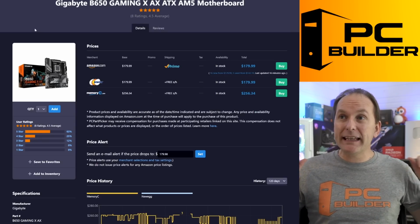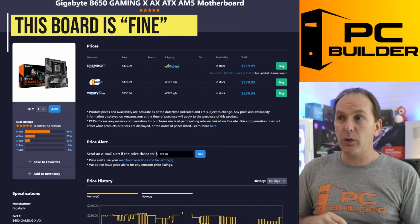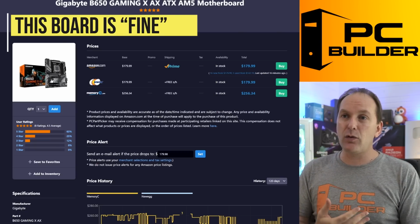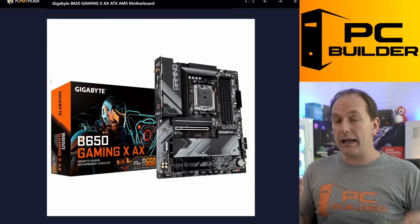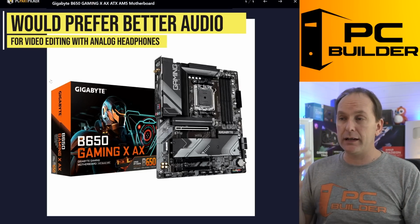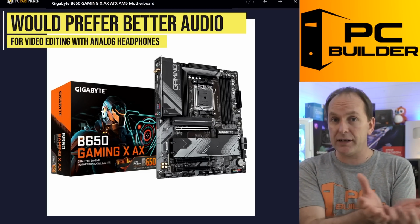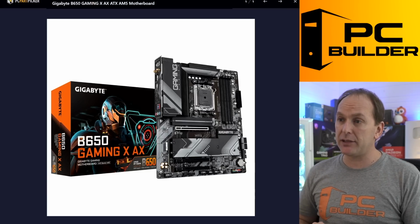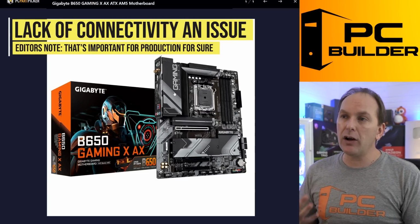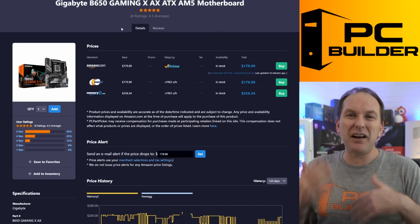For the motherboard, we went with the Gigabyte B650 Gaming X. It's fine. It's a fine motherboard. I would like to see a slightly higher quality motherboard. I would like to see one, especially if we're going to use an analog headset for any of our video editing and playback. I'd love to see something with upgraded audio here, or if maybe you have an external DAC that you're going to use. If you're going to do that, that's absolutely fine. We'll just bypass the audio on this. It doesn't have a ton of rear panel connectivity to it. It's decent. I would just like to see us maybe kind of up our game here.